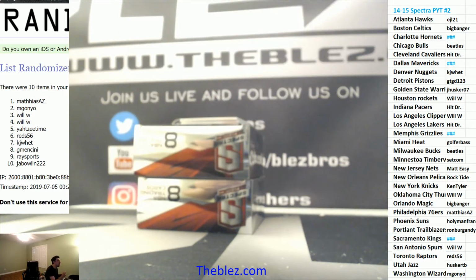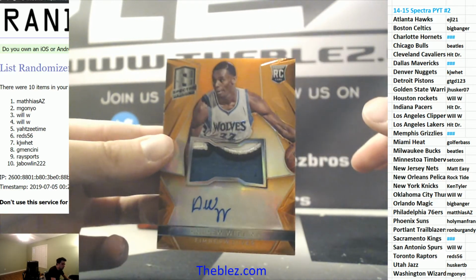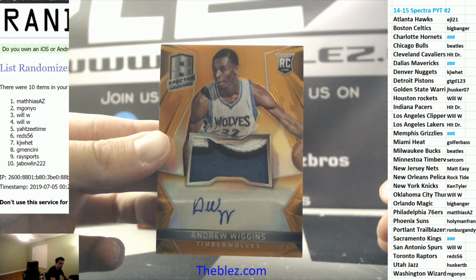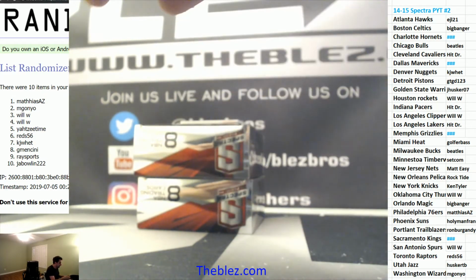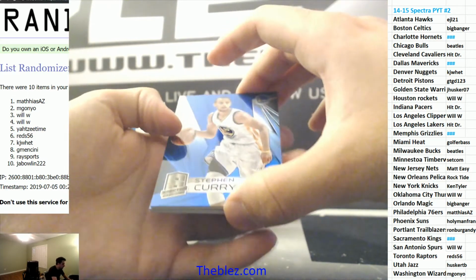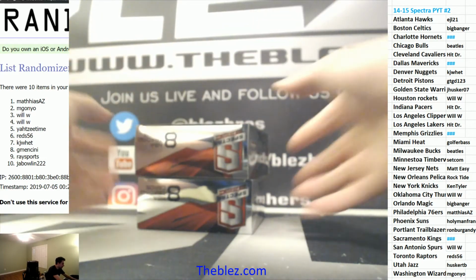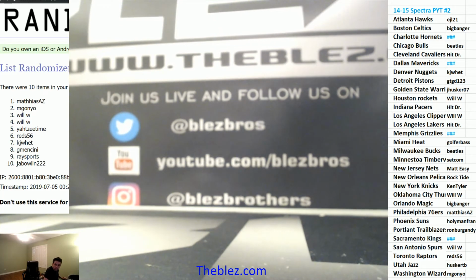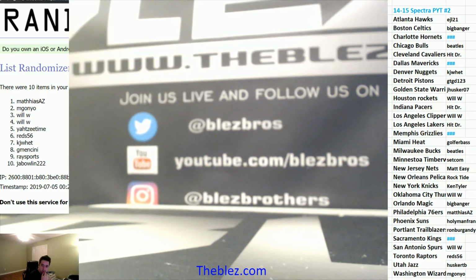And then this next card for the Ticks would have been so big back in the day. This would have been so big. It's Andrew Wiggins RPA. That is to 25. That would have been the top tier guy. He was the top guy. And then we have Steph to 49 and Cousins to 49. Ron Seitz, finest baseball and absolute basketball.